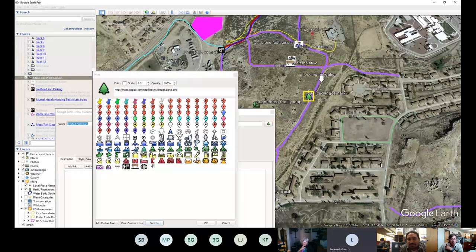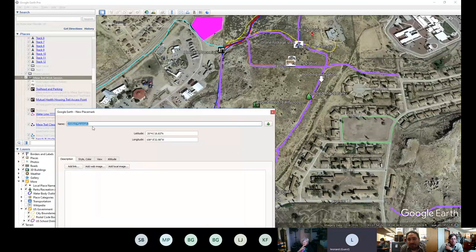And really, that's all susceptible to flooding, that whole line right there, Attila. Okay. Plantings.